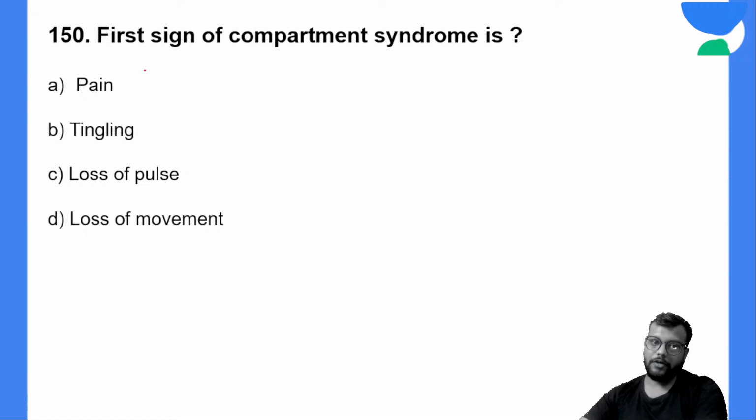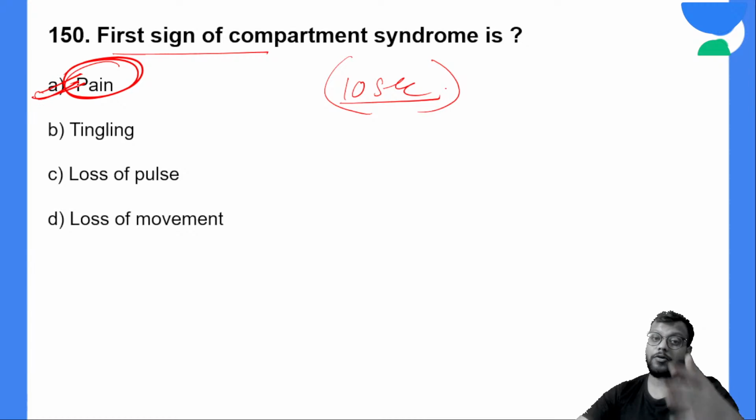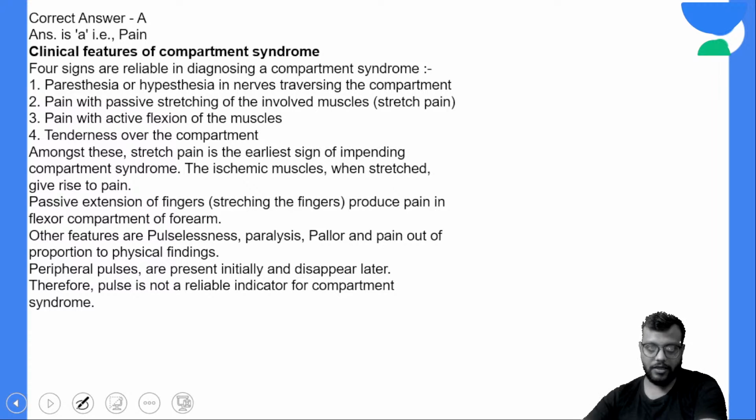First sign of compartment syndrome is, here are your 10 seconds. First sign and the most pathognomonic sign is your pain. Pain is excessive, not controlled by the analgesic, out of proportion pain होता है. Okay, and remember pulse के basis पे कभी भी compartment syndrome को define नहीं करना.